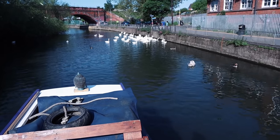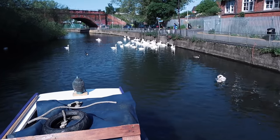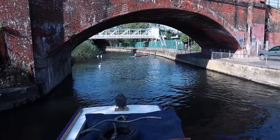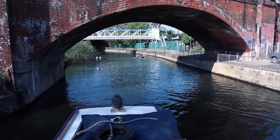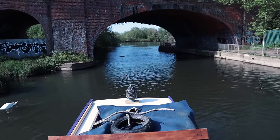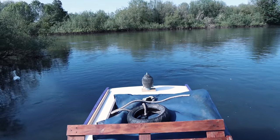This is it. We're saying goodbye to Kennet and Avon, and saying hello to the Thames for a while. Bye, Kennet. It's been nice. It's been really lovely. This is it, guys. We're on the Thames.